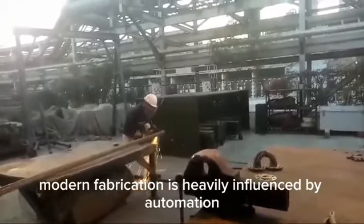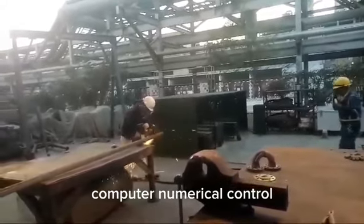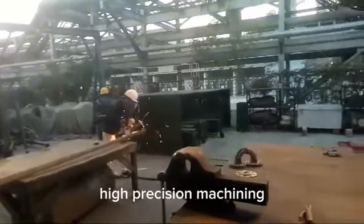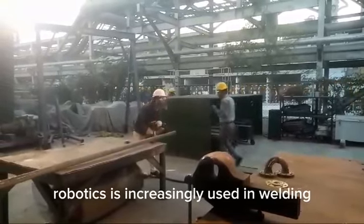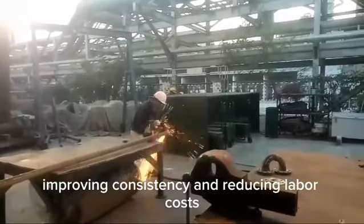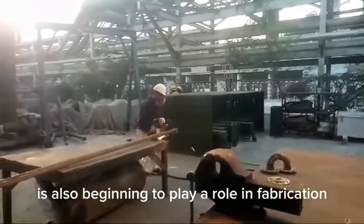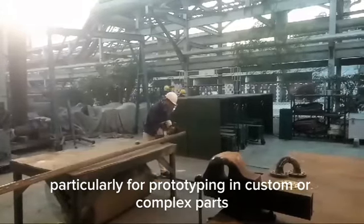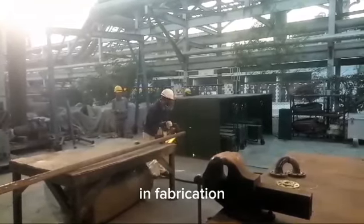Modern fabrication is heavily influenced by automation and computer technologies. Computer numerical control, CNC, machines allow for high-speed, high-precision machining and cutting with minimal human intervention. Robotics is increasingly used in welding, material handling, and assembly, improving consistency and reducing labor costs. Additive manufacturing, or 3D printing, is also beginning to play a role in fabrication, particularly for prototyping in custom or complex parts.